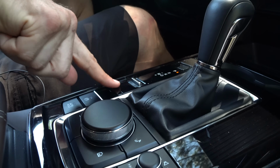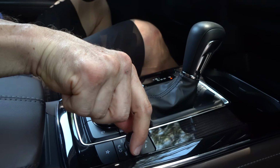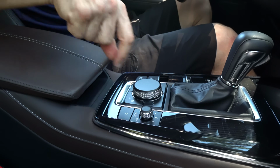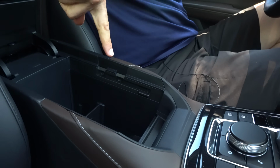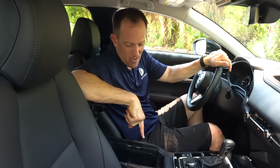To put in sport, you just go sport. To put in off, you just click back, go off. Real volume knob. I like the stitching on the side here and the direct drive control knob. Soft touch on the armrest with the stitching. Open it up. You got 2 USB-Cs, and you got enough room in there for 2 autographed baseballs.